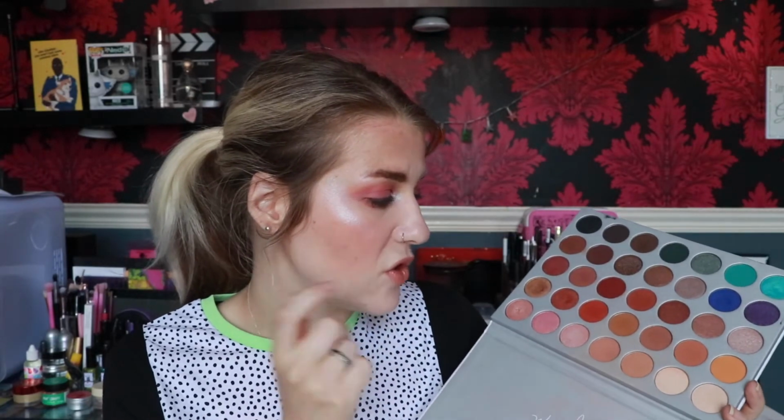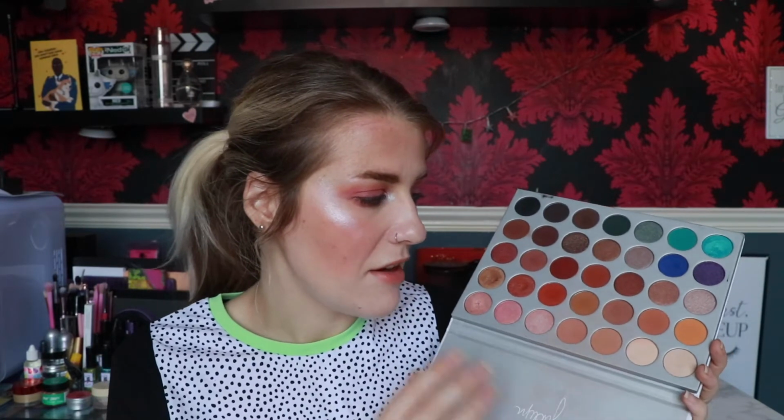I think this is like my 2018 favourites. It is so beautiful. The shimmers are great, the mattes are great, it blends well. I just feel like this would be one of the palettes that would stick by me through thick and thin. It is such a beautiful palette. This is the OG palette, by the way, if you're wondering, because I know she has a few. It's so beautiful.